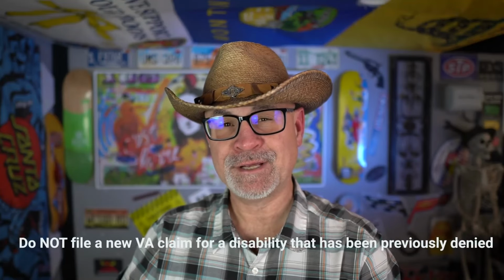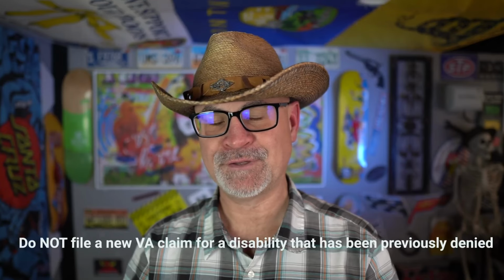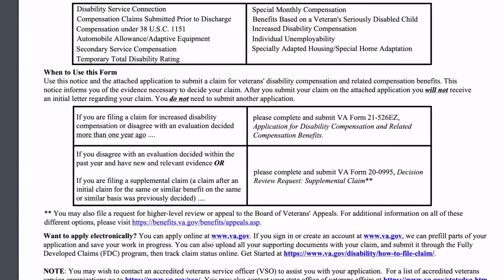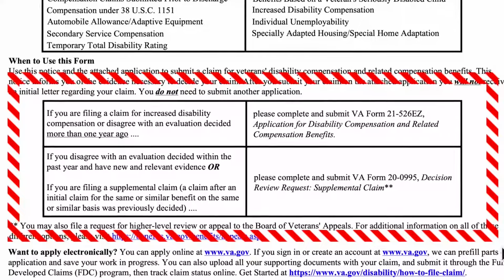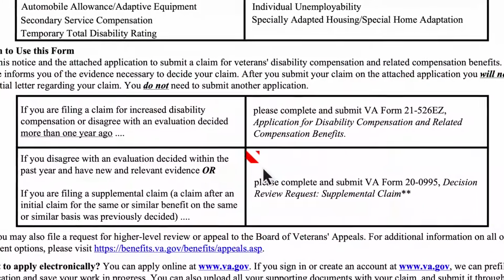If you've had a claim that was denied, you cannot file a new claim using the 526EZ, the online va.gov form. What's going to happen here is the VA is going to kick it back. You already filed a claim for something and it was denied. At the bottom of your decision letter, it says you could do this, this, or this. Usually this, or this means higher level review, supplemental claim, or Board of Veterans Appeals. You could do one of those three things. Let's run through some examples here.